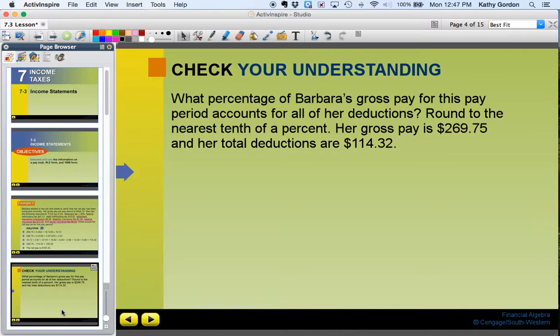She gets to take 114. About 42%. Yeah, 42%. Does that follow the directions of the problem? I'm being picky, but just, again, practicing. 42.4%. There you go.